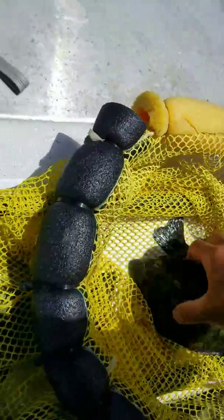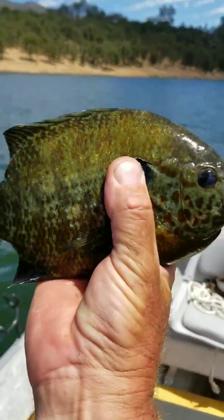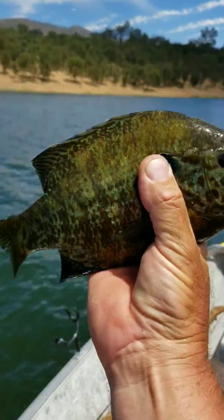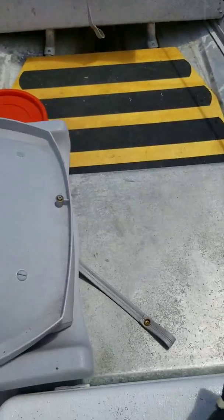But just look at the size of that bastard right there. I mean, anybody that knows me knows I got some big old hands on me. Look at that bastard. Woo-wee! Sucker's got to be a pound.